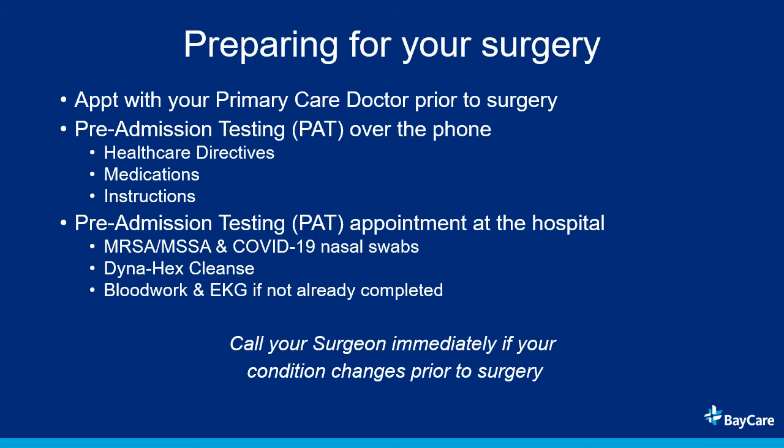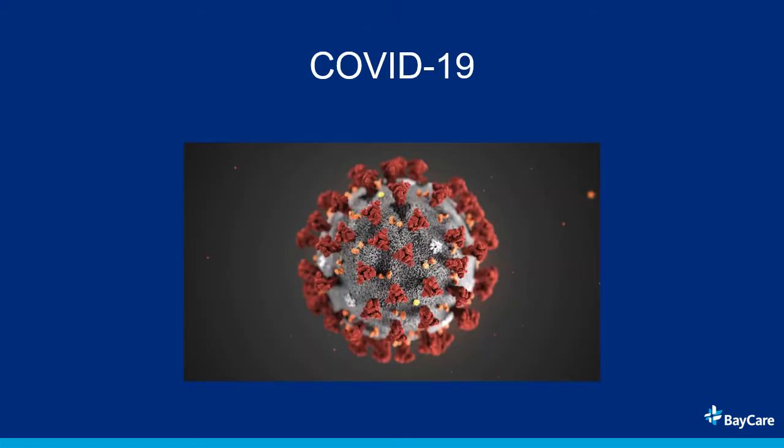We wanted to share with you what we are doing here at Morton Plant Hospital to prevent the spread of COVID-19. All patients coming in for elective surgery are required to have a COVID-19 nasal swab completed. Any positive results will need to be rescheduled to have surgery at a later date. Please note that once your COVID-19 test is complete, we ask that you self-isolate and only associate yourselves with those of your immediate household.